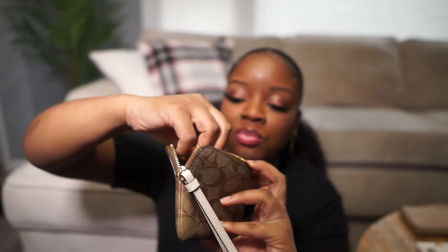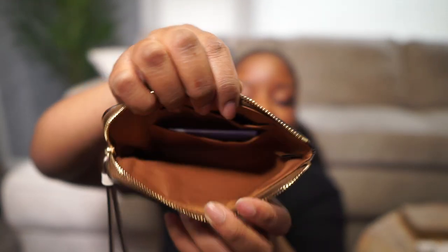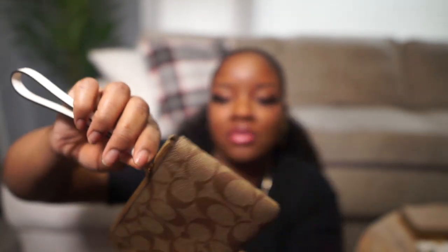And if you wanted to know the price tag of it, although this is not what I paid for it. But yes, and this is the wristlet. I love this wristlet so much.